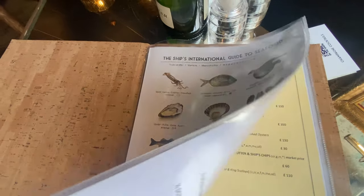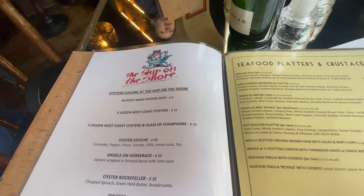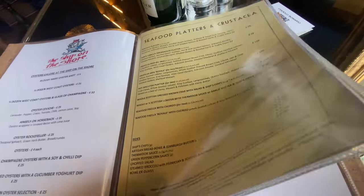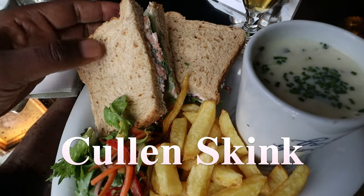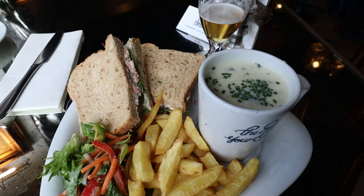Cullen skink is a thick Scottish soup made of smoked haddock, potatoes and onions. Very popular amongst the Scots. I also had some hot smoked sandwich. Guys, I'll tell you what, the Cullen skink was really nice. I highly recommend, if you're into your seafood, if you're into your fish, if you're into your soup, you have to try Cullen skink. And the sandwich was beautiful, man.